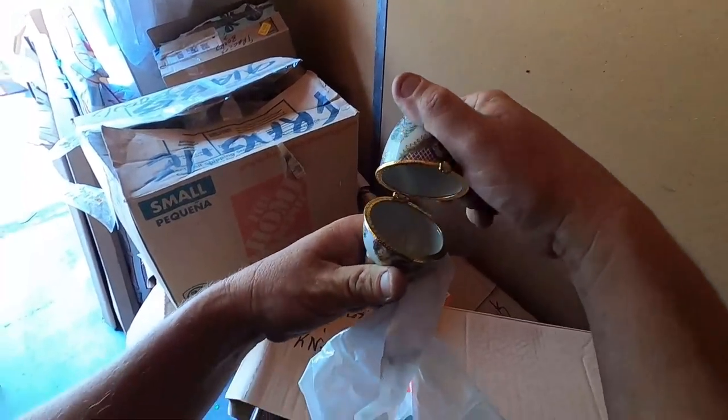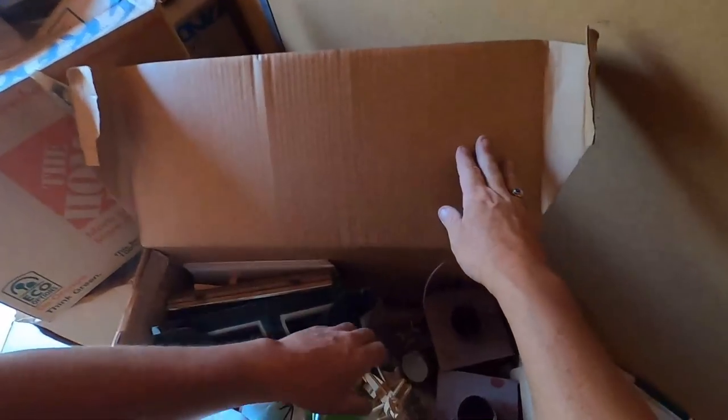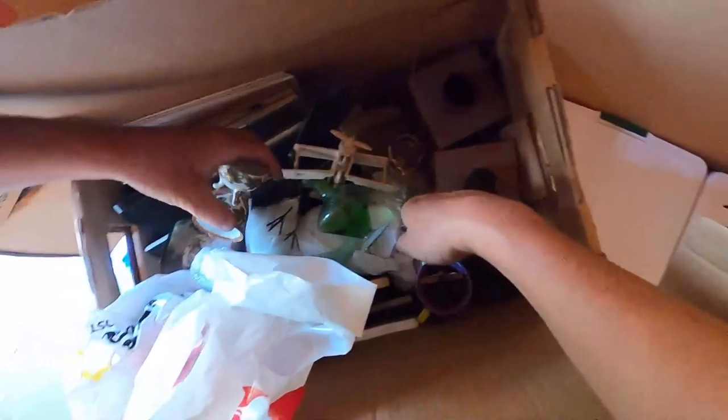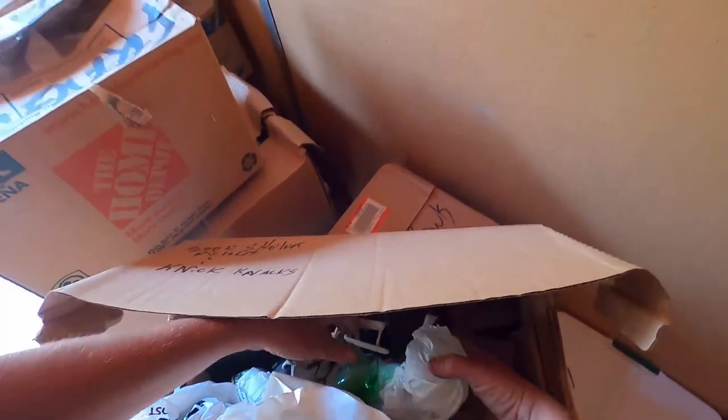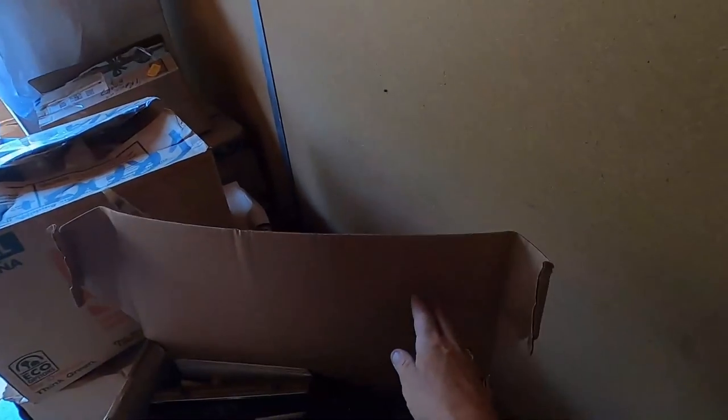Ooh. Nope. There's a... Please don't be Fabergé, because I probably broke you. Nope, cheap. That is cool. Is it signed? Nope. Always check these things.